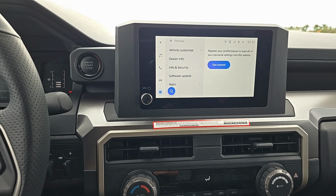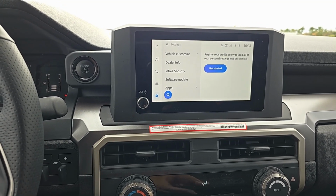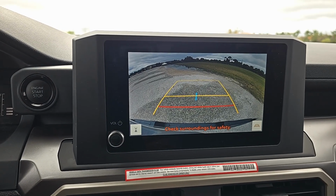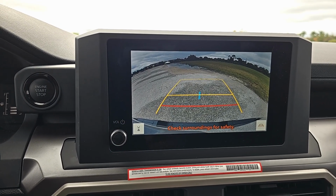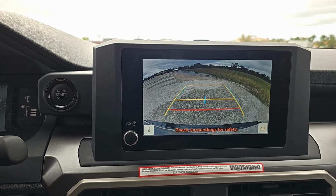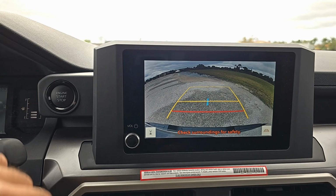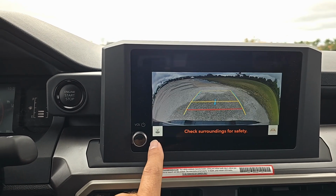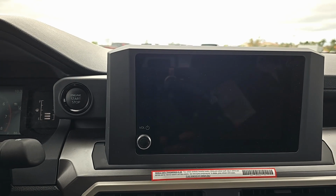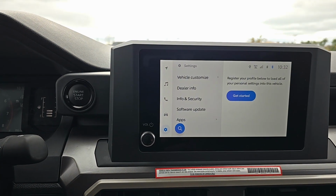While we're waiting for that Android Auto, let's put it in reverse and let's see how the reverse camera looks here. All right, so decent quality camera, and then you have two different modes, and you do have the active trajectory lines, which, you know, I think it's an upgrade for a lot, right? So this is your rear view camera. Let's get it to the main screen.